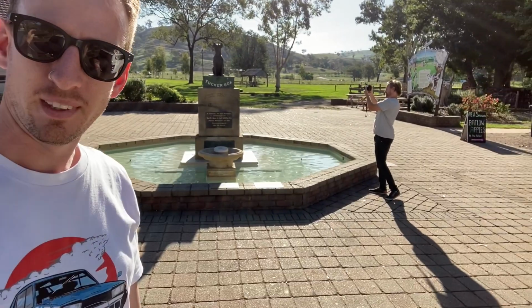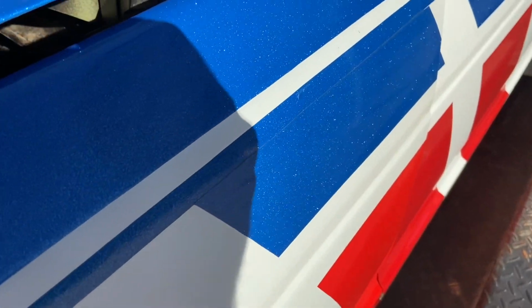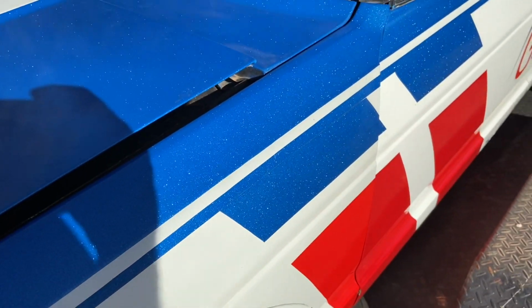Dog on the tucker box. Stop. Look at that glitter.